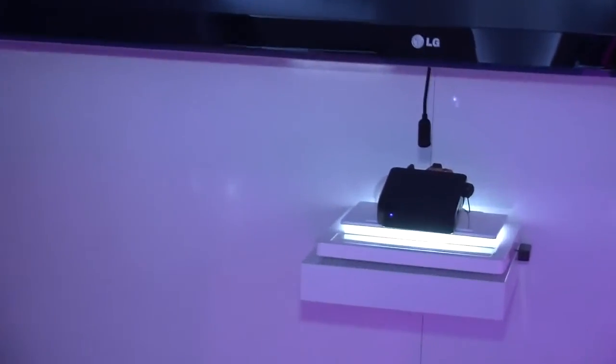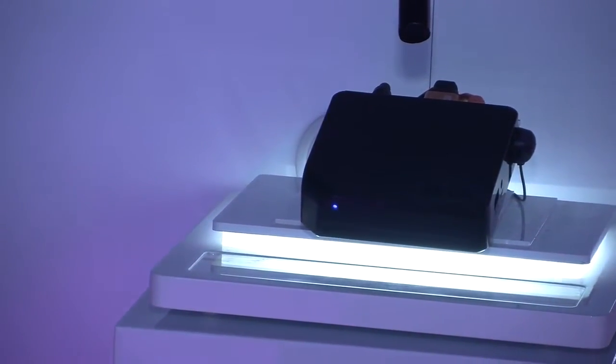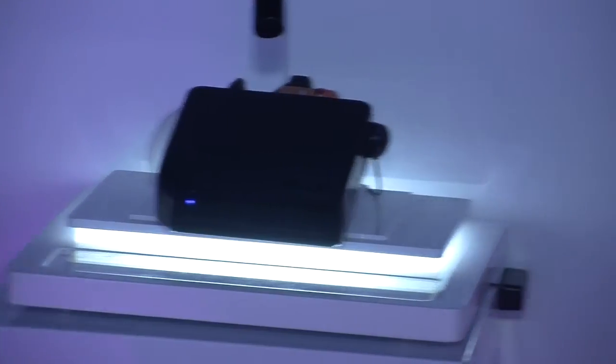And this smart box connects via HDMI, so it's actually not exclusive to LG TVs. It works with any brand of TV that has an HDMI port. It has integrated Wi-Fi as well as a wired connection built into it. It comes with a very simple point-and-click remote: up, down, left, right. It's really easy to use, but it can be a little cumbersome to type.